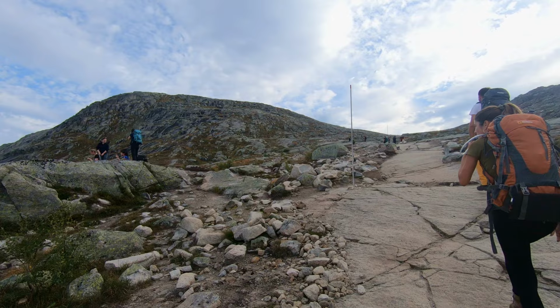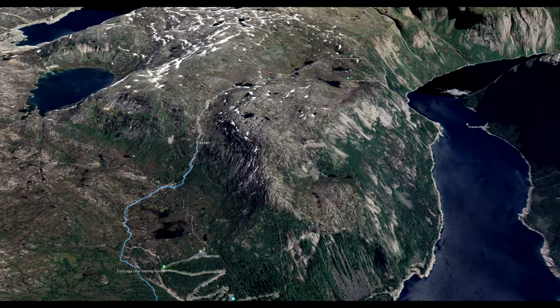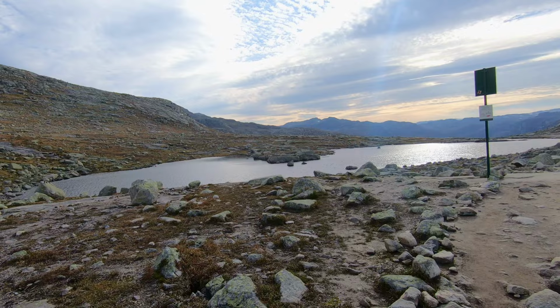After a short flat section, the path starts to climb to Gryteskar. This is the most difficult section on the hike. At 7 kilometers, we approach this lake. This is halfway to Trolltunga, and a fourth of the total hike.